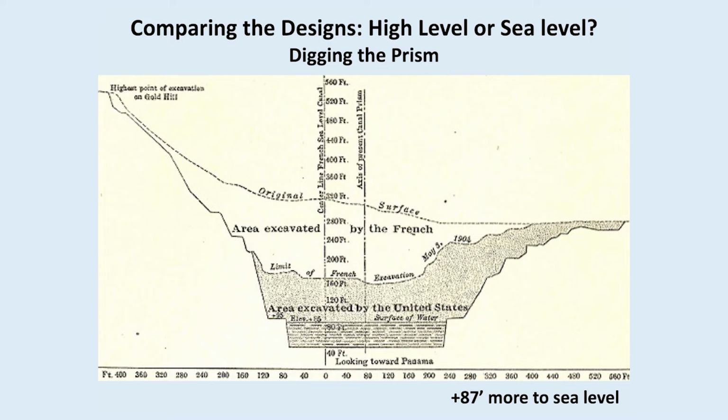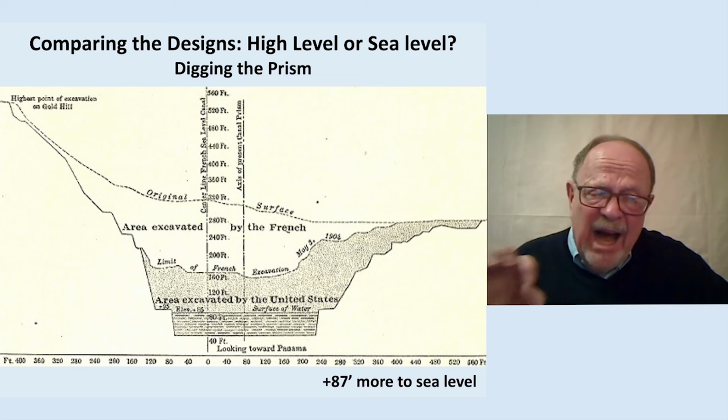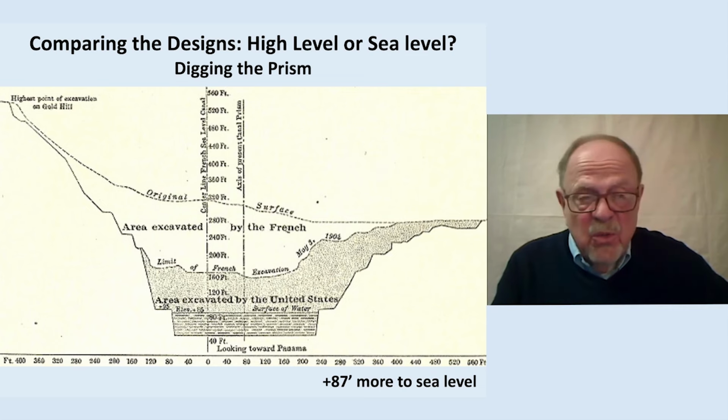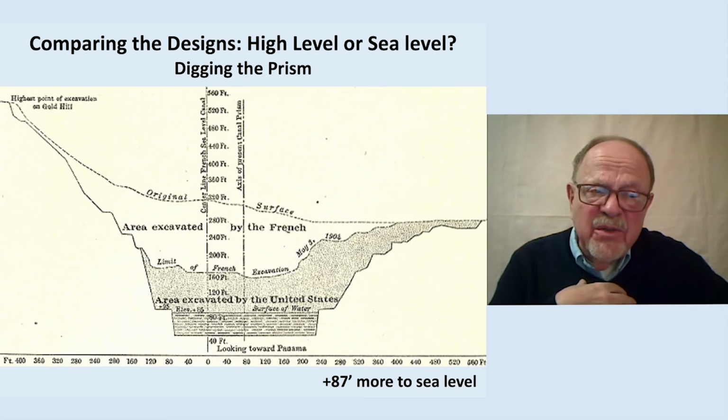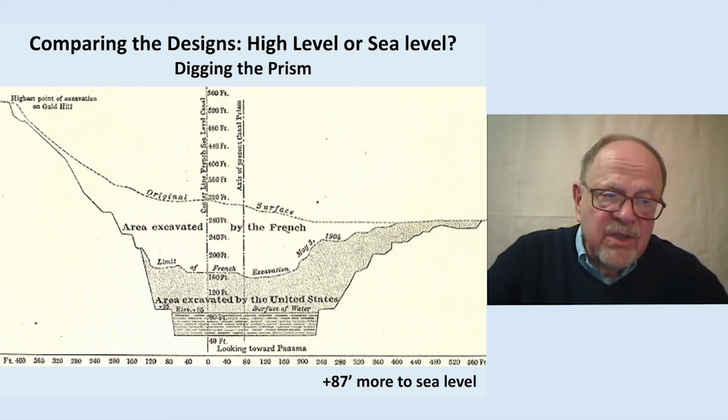So here's another cross section. This probably won't make a difference to you, but this is looking south at Gold Hill. So where's Gold Hill? Gold Hill is the continental divide. It's the highest point in the Isthmus of Panama. It required the most construction. So we're looking south toward the Pacific.